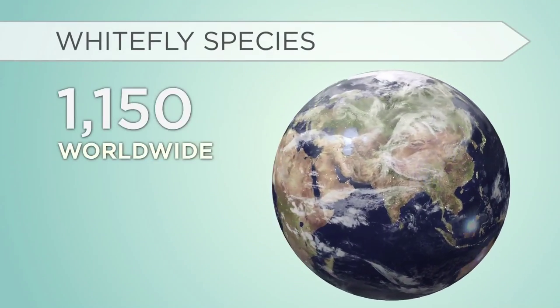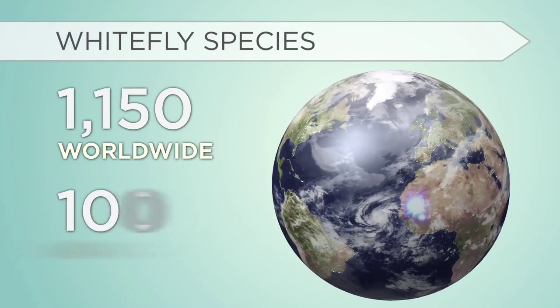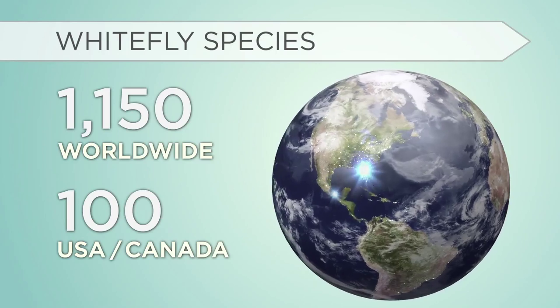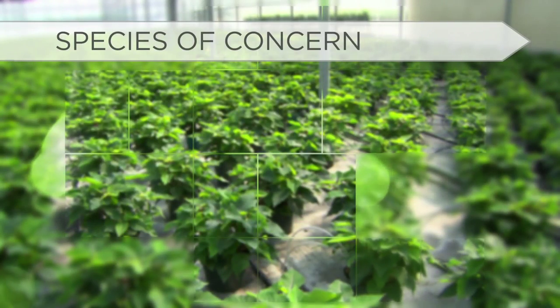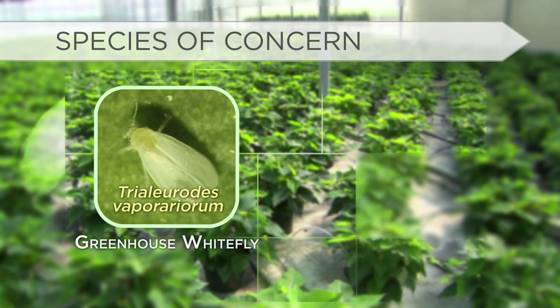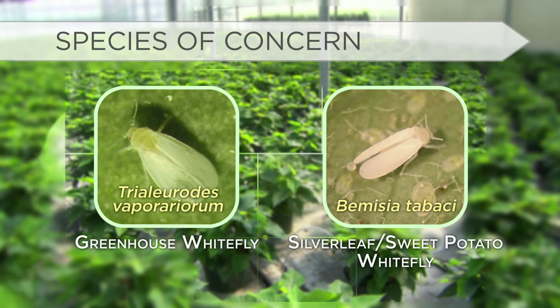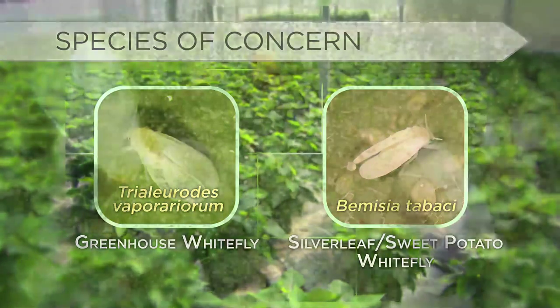There are over 1,150 species of whitefly worldwide, with approximately 100 species in the United States and Canada. Two species of concern to poinsettia growers are Trialeurodes vaporariorum, the greenhouse whitefly, and most significantly, Bemisia tabaci, also known as silverleaf or sweet potato whitefly.